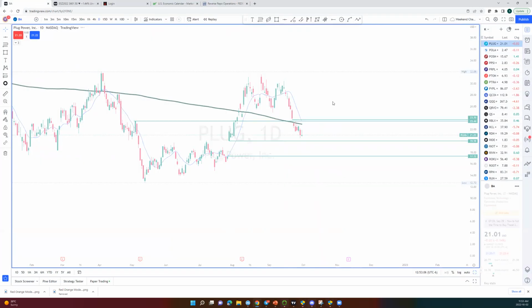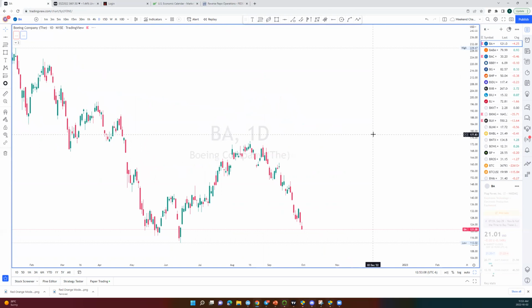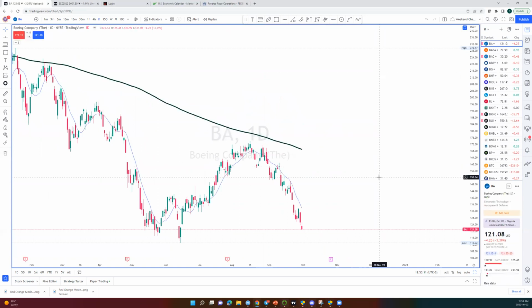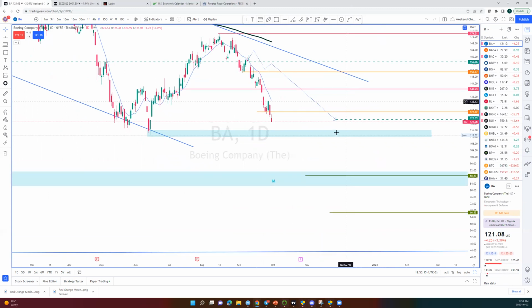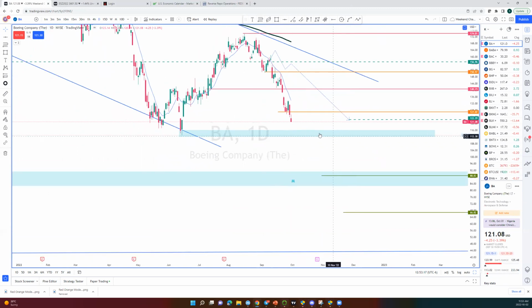Next is Boeing. All right. So for Boeing, we have a demand coming up, and this is a fresh demand as well, hasn't been tested. The last time I had this path drawn on it, it pretty much followed it, and we are sitting at that 122 level where I thought it would bounce from, but we've broken below that level.